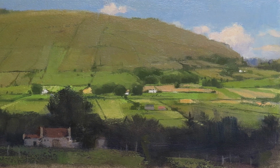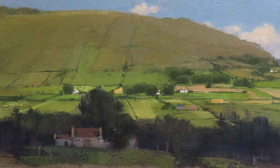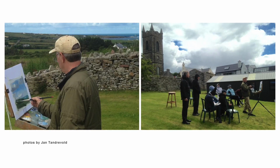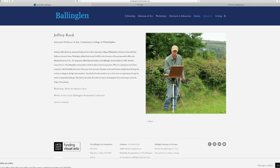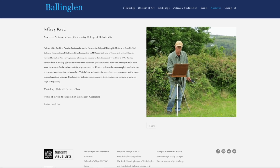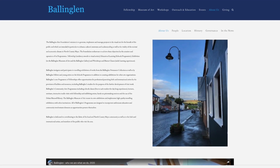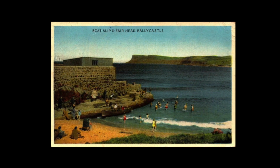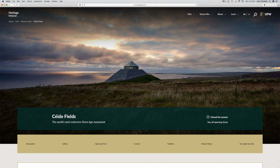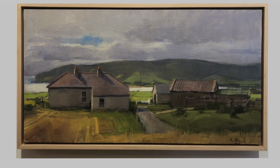Well, I guess that proves you don't have to be Irish to love Ireland. For many years, Jeff has been traveling there to paint and teach at the Ballinglen Arts Foundation in Ballycastle. He reminisced about his first visit. My first summer in Ireland, I was there for 2 months. The first month, I felt like I was making postcards because I was going around seeing all these beautiful spots. And that fortunately ended, and I started making paintings after that.